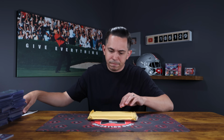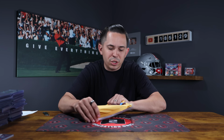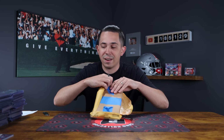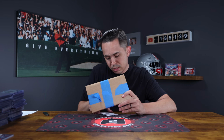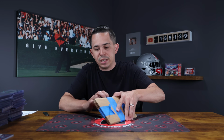Alright, couple left. And if you watch the channel, you know these mail days are odd. This one's an odd one. Tyreek Hill logo patch auto, Ohio State lot, a bunch of Disney. Oh, this is a fun one. This is a PC card for sure.